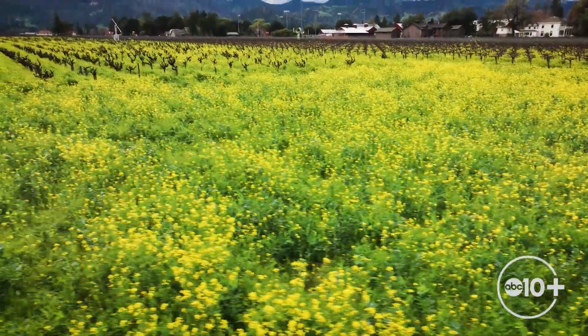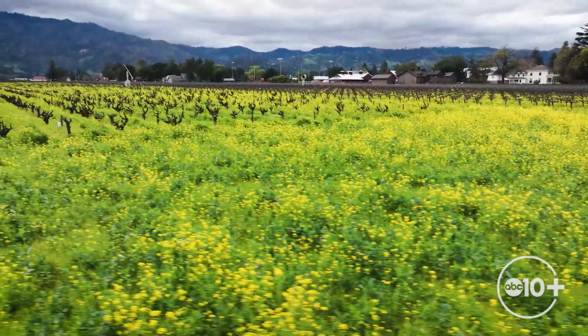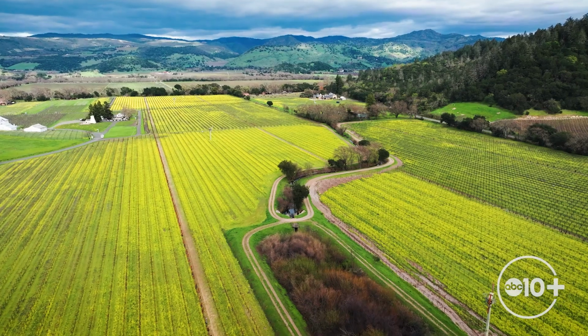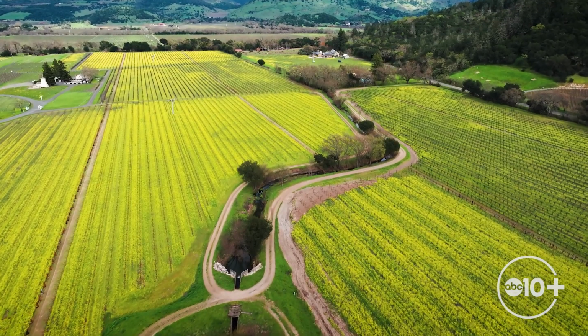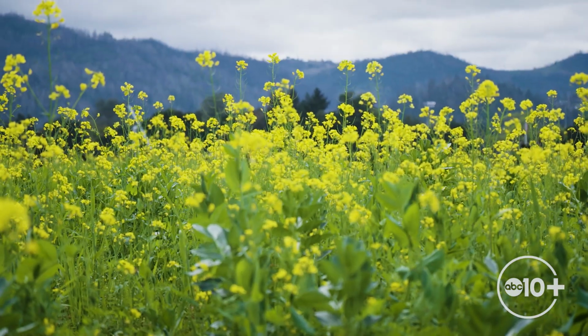As winter fades and spring pokes through the overcast skies, tiny yellow flowers take over the dormant vineyards of Napa Valley. This is the mustard flower everybody's talking about. The annual mustard bloom is a special time of year, especially in the St. Helena region. It's an awakening of all 5 of your senses.